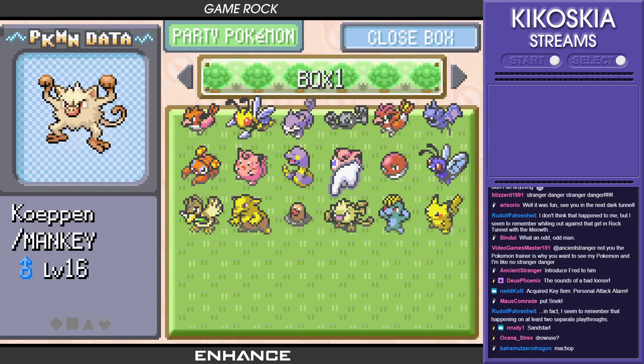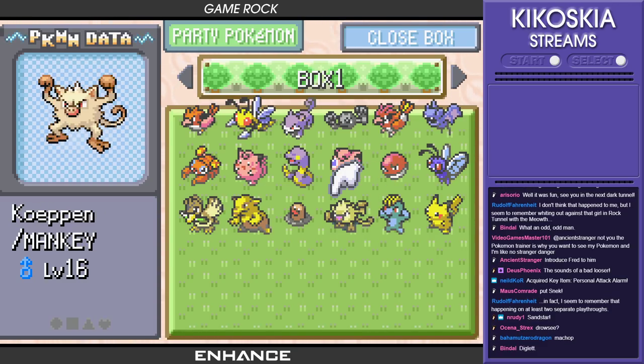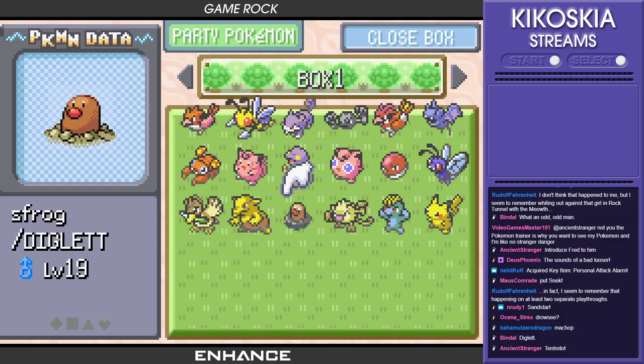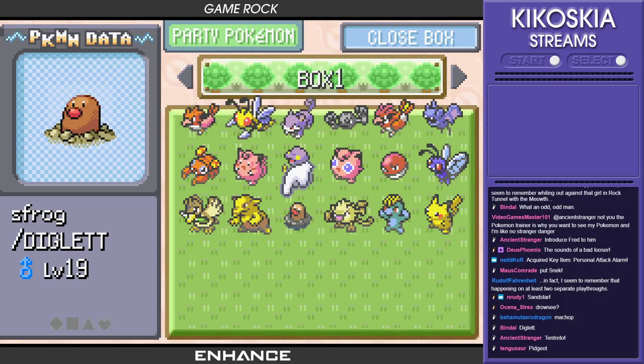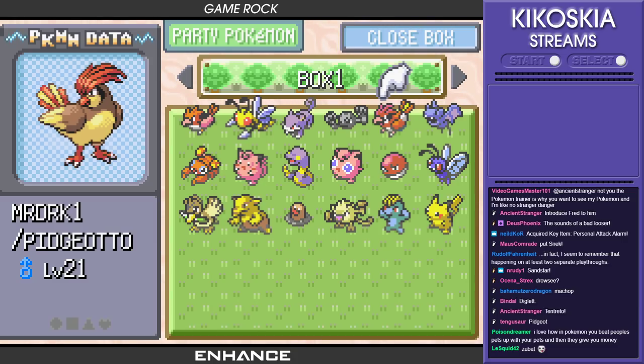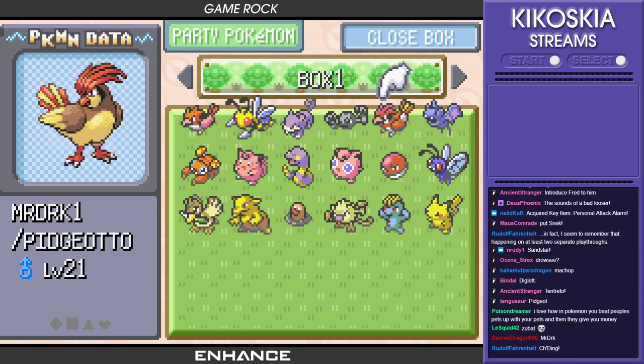Matchup is an option. Matchup is level 17. But then again, we do have Mankey. Then again, there is Diglett. Oh yes, there is also Pidgeotto. We do sort of need Pidgeotto right now. Pidgeotto is only level 21, though.